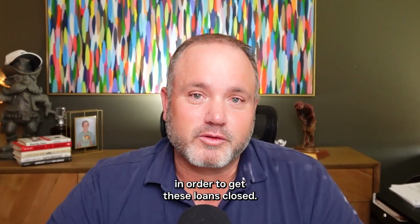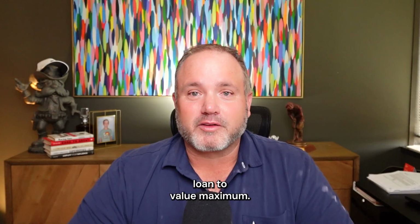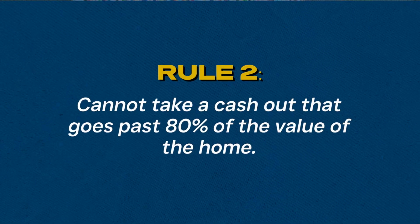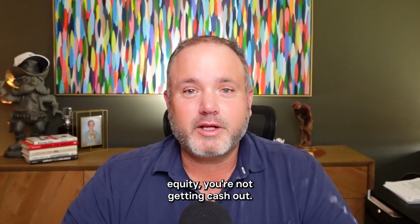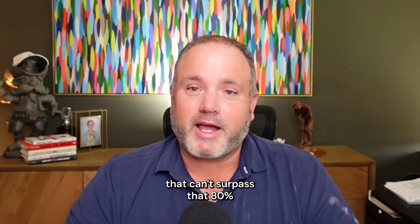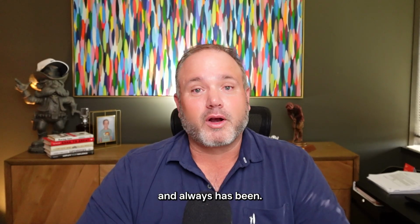Next, there's a hard cap of 80% loan to value maximum. You cannot take a cash out that goes past 80% of the value of your home. So if you don't have that much equity, you're not getting cash out. Even if you want to get a second lien, that can't surpass that 80% combined loan to value ratio. Texas is very hard and fast on that rule and always has been.